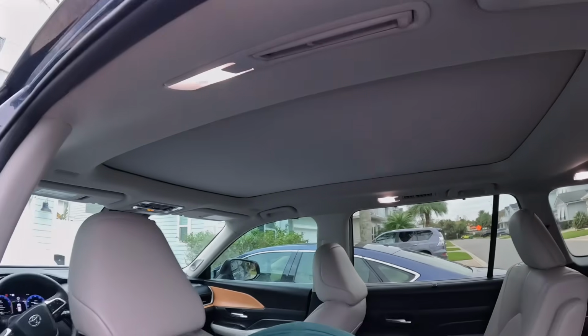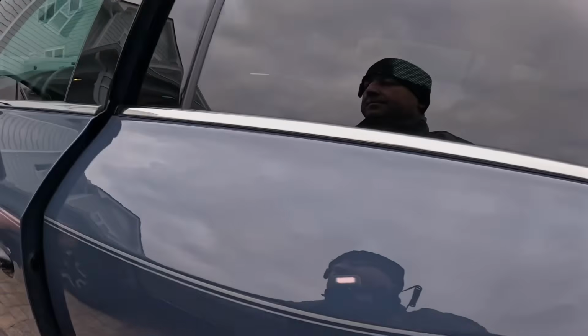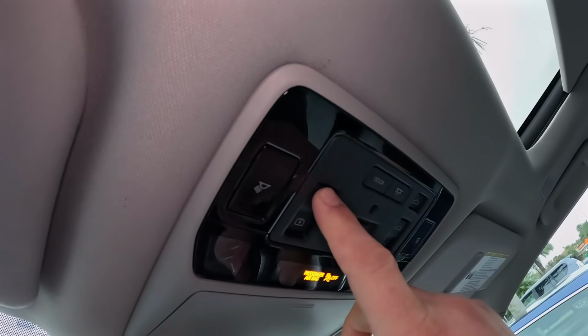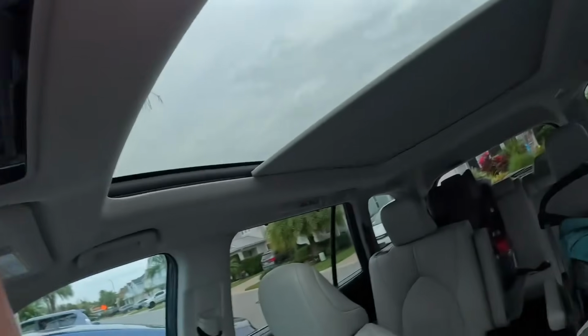The one thing, that's what I was going to talk about, is the sunroof here. Okay, moonroof. A lot of people have been reporting that the thing's leaking. I think it's possible that it could be user error. And I think that it's probably by the way Toyota designed this thing to open and close. So let's go ahead and do this. I'm going to open this up. There goes the shade.